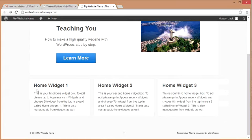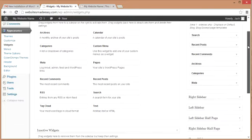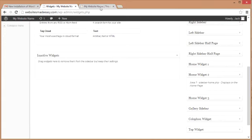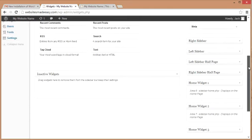So let's scroll down here to the home widgets, and then we will be finished our home page. So to edit these widgets is really simple. We go to Appearance, then Widgets, and we scroll down here and we see our home widgets. So we have home widget 1, that's this one, home widget 2, that's this one, and home widget 3. That's this one.